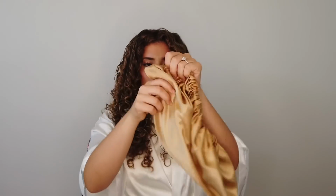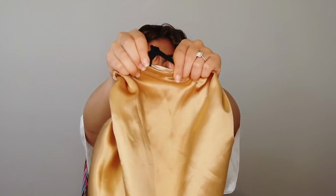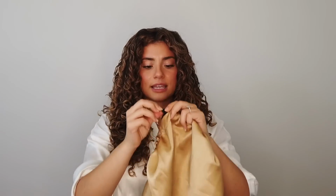It is reversible, which is great, and my favorite part about it is that it's large enough for my big head and big head of hair, and it has an adjustable strap. So if you're someone who finds that your bonnet does fall off at night, this is great because you can adjust it to the size of your head to really make sure that it's secured.